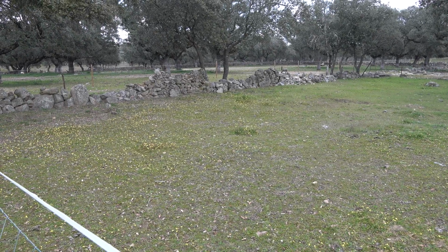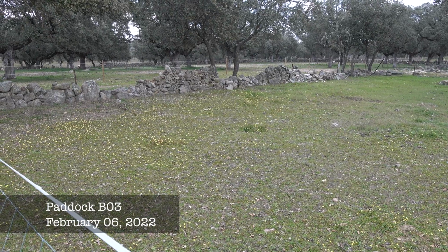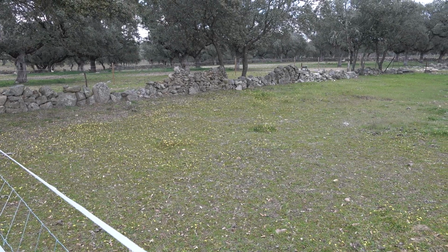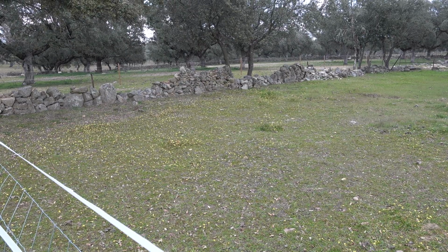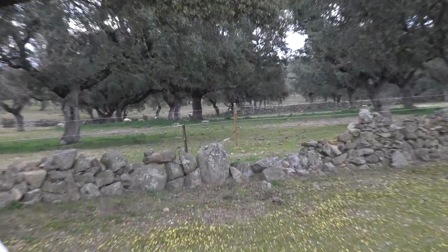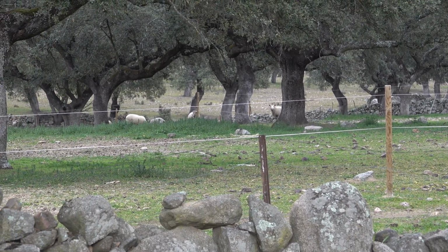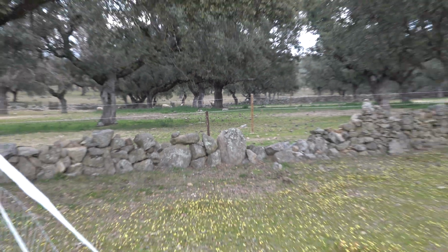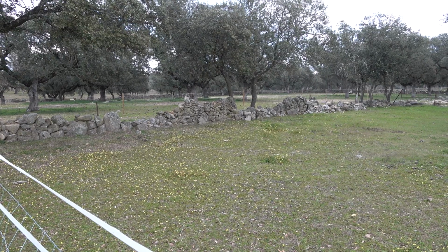This here is the back part of our Paddock B03. It is not a paddock that we use frequently for the cattle. We mostly bring the horses in here and of course the sheep while they are still there. The sheep right now are there in the background. There you can see them. We have removed the rams, so it's only the females and the two very young ones, in preparation of removing them completely.